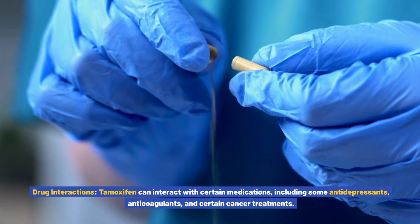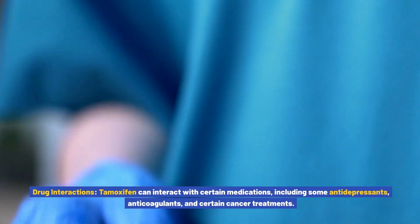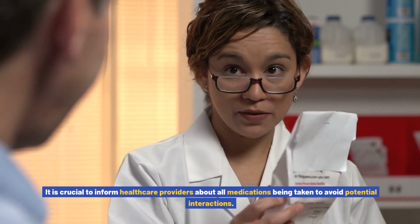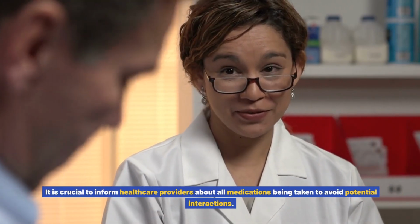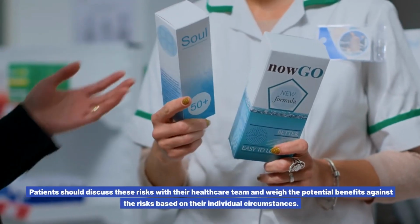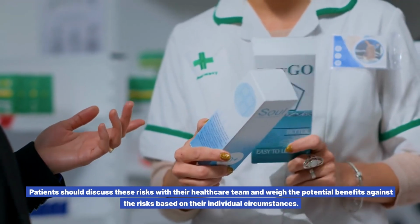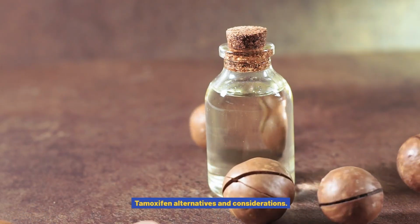Drug interactions. Tamoxifen can interact with certain medications, including some antidepressants, anticoagulants, and certain cancer treatments. It is crucial to inform healthcare providers about all medications being taken to avoid potential interactions. Patients should discuss these risks with their healthcare team and weigh the potential benefits against the risks based on their individual circumstances.